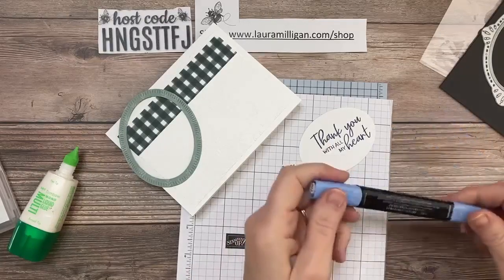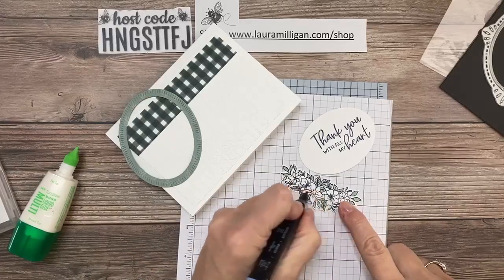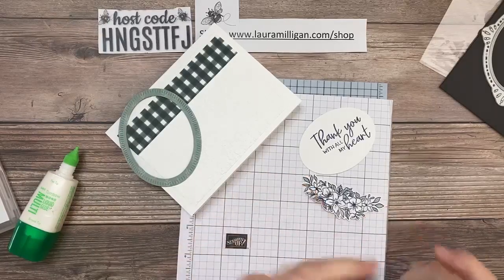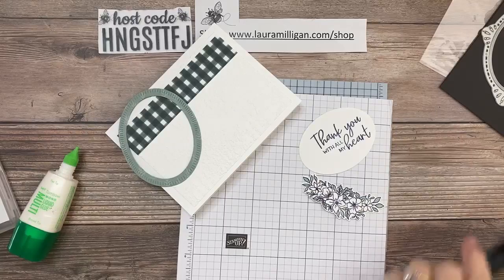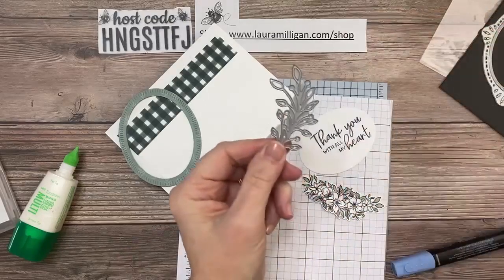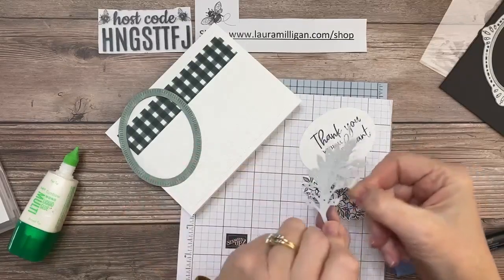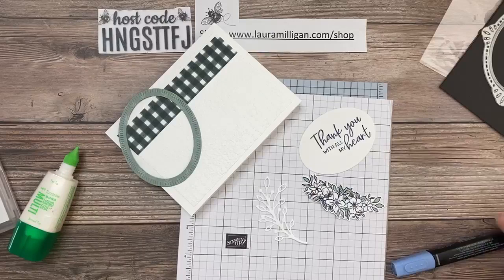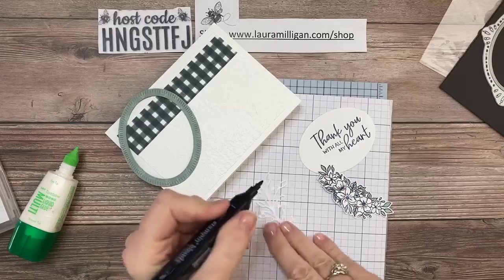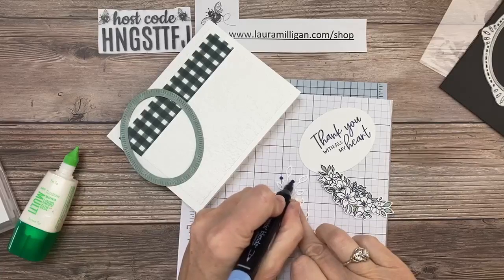And then I'm going to use light Night of Navy. And I'm just going to add a little color. I'm going to leave the flowers white, and I'm just going to color the center of these flowers here with a little bit of light Night of Navy. And then the other thing I die cut is from this particular die, and I just did this in white, and I'm going to use this back behind my little oval here. But I did that, and what I want to do is take my light Night of Navy and add some color just to the end to make these look like berries.